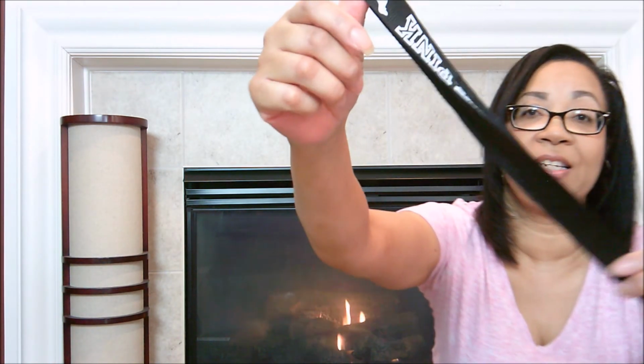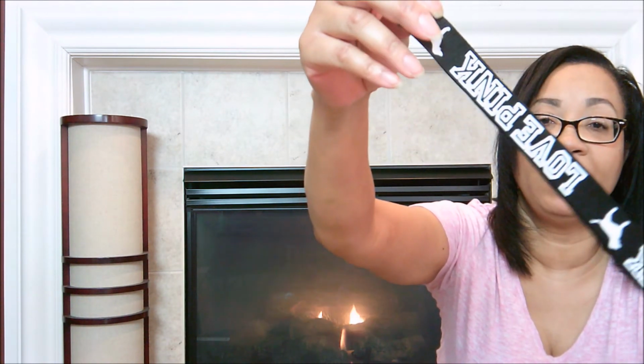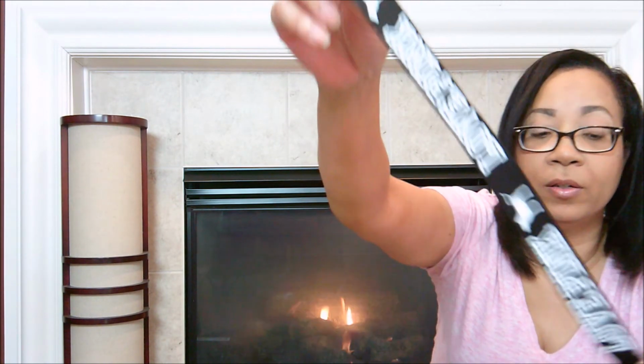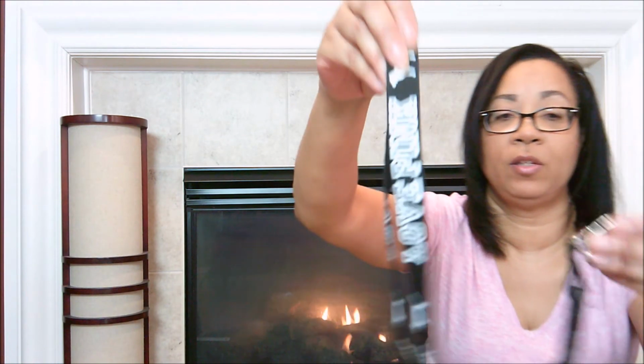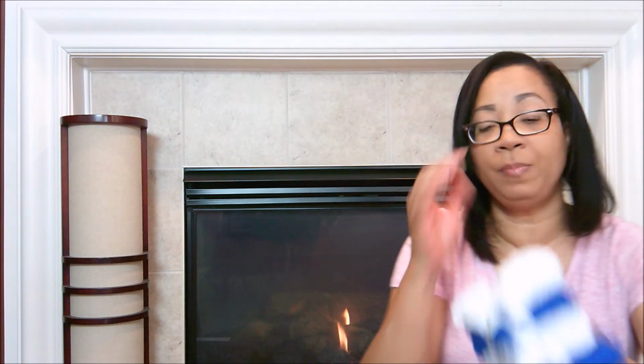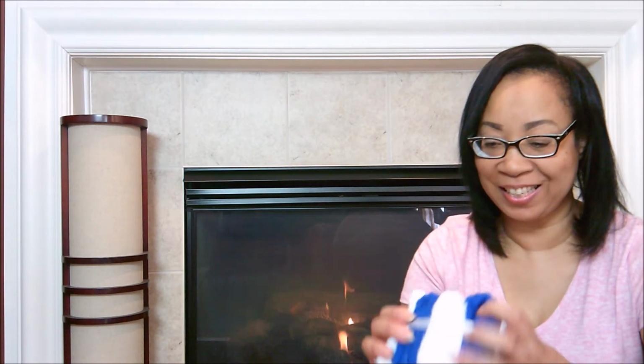So I got a Love Pink lanyard from Victoria's Secret. I think these things are what, like, I don't even know how much they are. But I know some lanyards are like, I don't know, $2 or $3. My daughter might use this one for the gym. But how is that home decor related, people? This is the last piece. This is the last piece of the box.